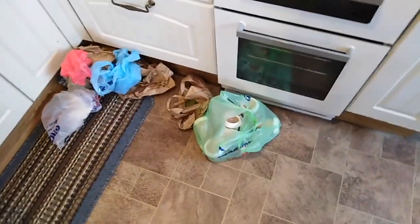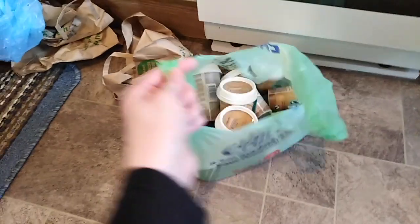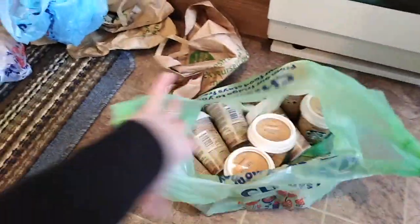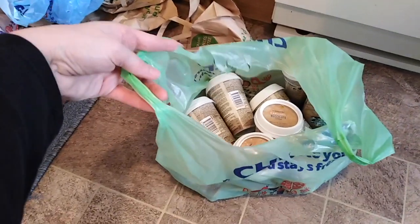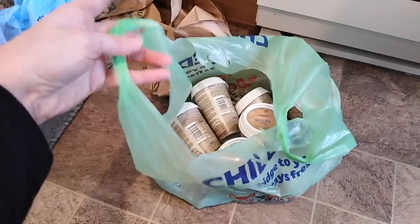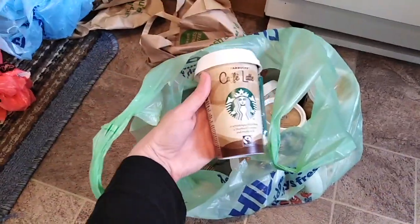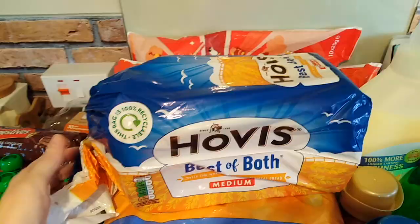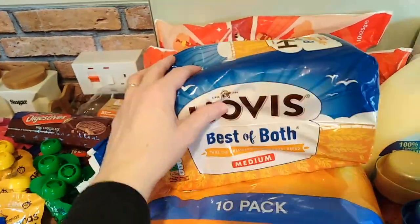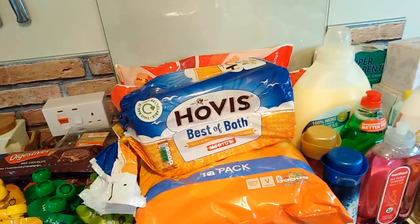And excuse the mess with all the carrier bags and stuff. Those ones are ripped. We do actually reuse the carrier bags, but those ones ripped because of labels and stuff on them. And then in here, one of my favourite bags ever is my Starbucks macchiato and latte drinks. So I've got a whole bag of those. I think there's 5 macchiatos and 4 of the normal ones. So I've also got a Hovis Best of Both medium sliced loaf. That's to go in the freezer because we've already got some bread out.